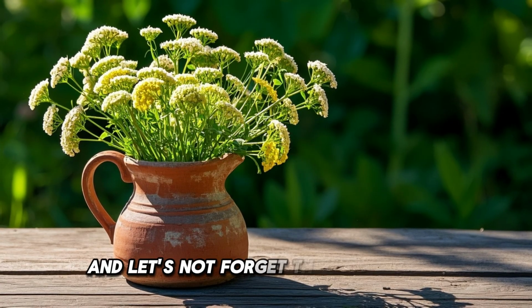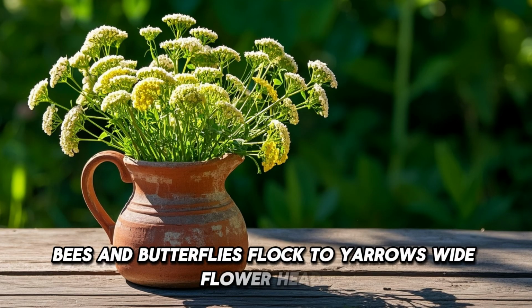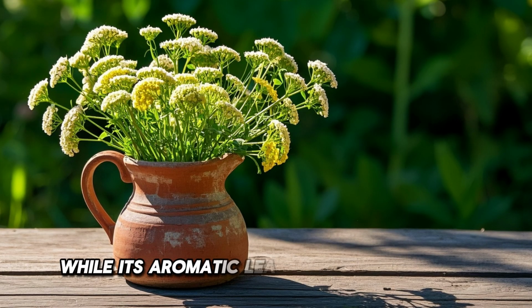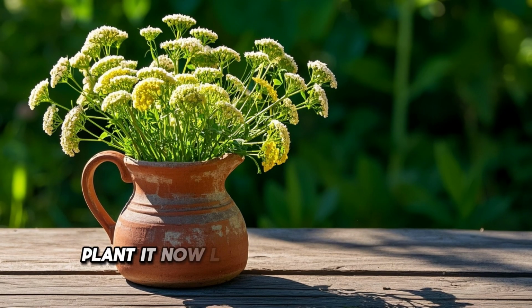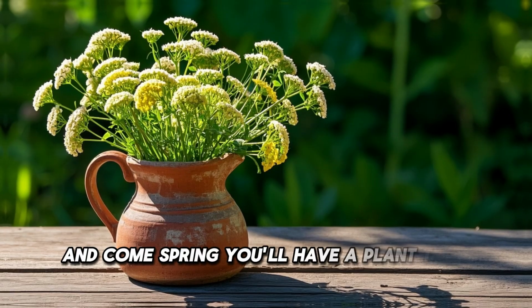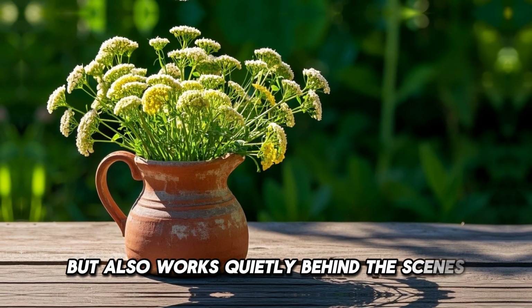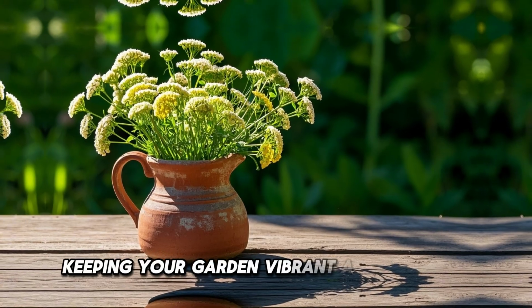And let's not forget the pollinators. Bees and butterflies flock to yarrow's wide flower heads, while its aromatic leaves deter some pests, helping the plants around it. Plant it now, let it settle through the cooler months, and come spring you'll have a plant that not only blooms beautifully, but also works quietly behind the scenes, keeping your garden vibrant and balanced.